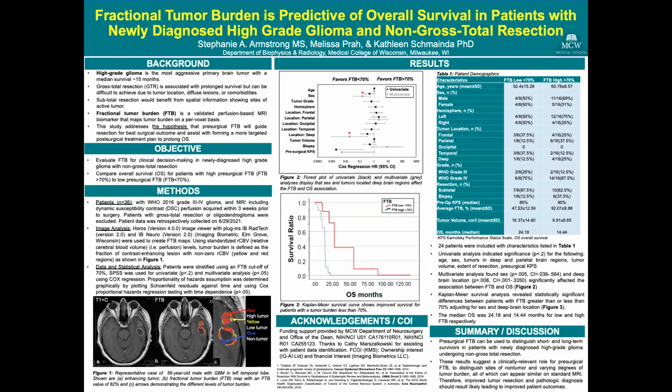Hello, my name is Stephanie Armstrong, and I am presenting on my summer research titled Fractional Tumor Burden is Predictive of Overall Survival in Patients with Newly Diagnosed High-Grade Glioma and Non-Gross Total Resection.